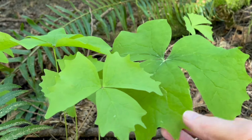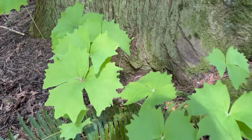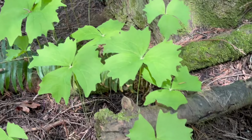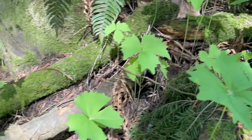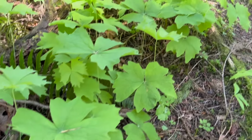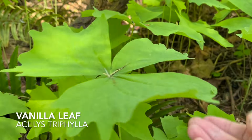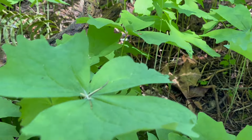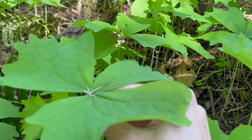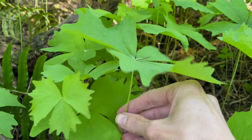I oftentimes associate this primarily with older growth, and a lot of times with these cedar trees. So you can see these are all growing at the base of additional cedars. And if we look up, we can see that there's this whole little patch of this thing. This is a really, really cool native plant that's known as the vanilla leaf, Achlys triphylla, I believe. So this one, notice that it's got these lobed leaves, the leaves come in three. We've got these long petioles that grow from the base of this.